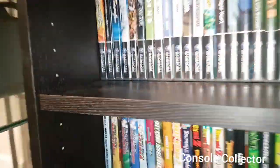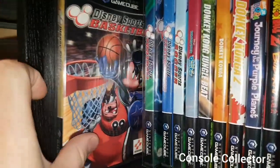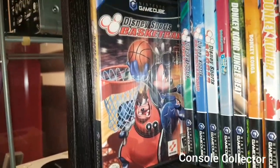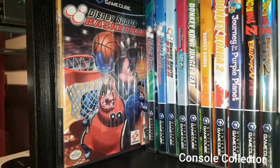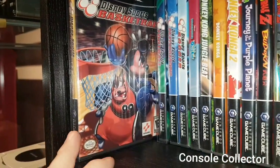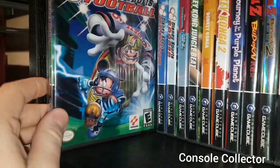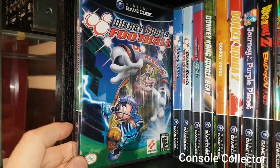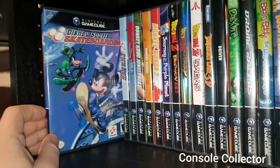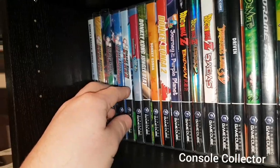Moving on in order, we have, of course, Disney Sports Basketball. It is a low print game, not the rarest game, but it is low print, and it's really gotten expensive. People have found out that the Disney Sports games are all very low print. As well as Disney Sports Football. That's one you probably never find in the wild. I actually found Disney Sports Skateboarding in the wild, as well as soccer. So I feel like you got a better chance of finding those two out there.